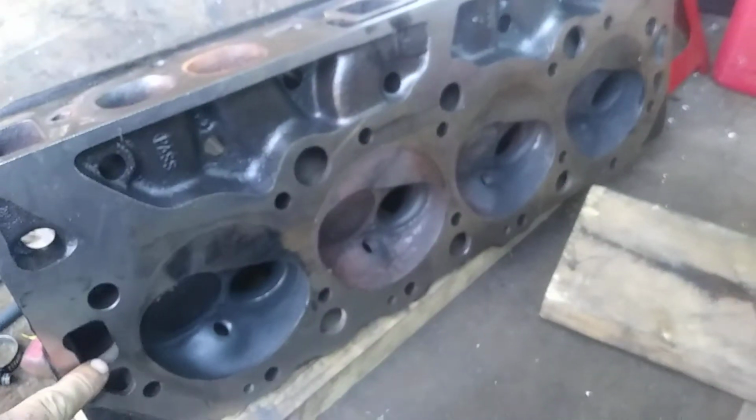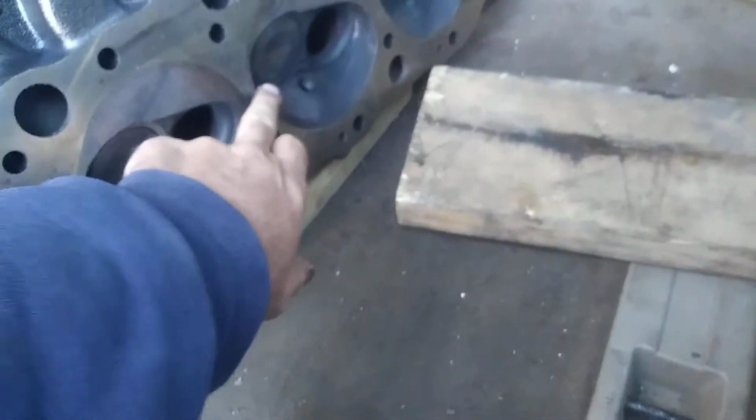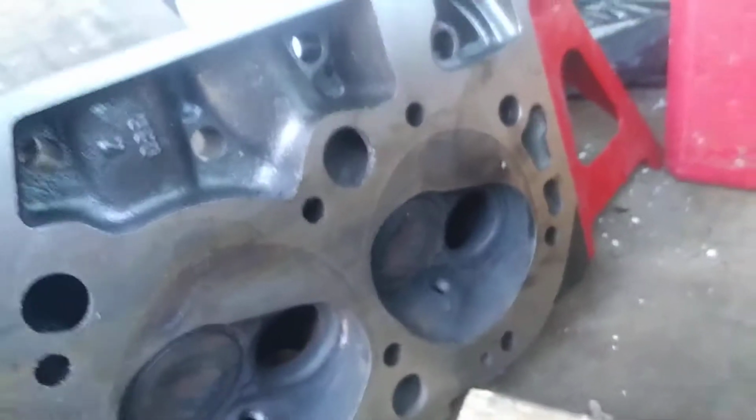What's this? Is 2. So here's 2, looks pretty good. So it's running very rich. There's problems with the carburetor as well, but obviously number 4 and number 6 have a little. Number 4 has the most rust in it. Number 8, just a little.